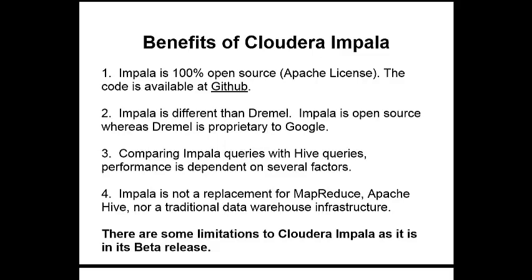The second factor is complexity of the query. Queries that require multiple MapReduce phases in Hive or require reduce-side joins will see a higher speedup than, say, simple single table aggregation queries.